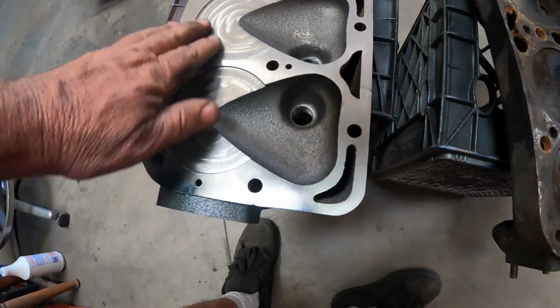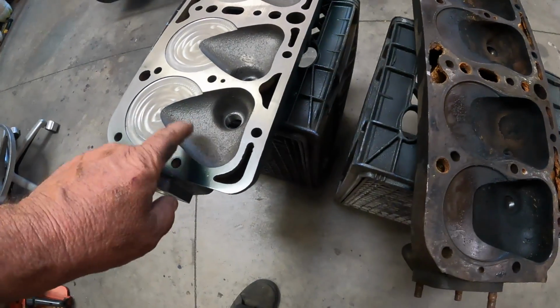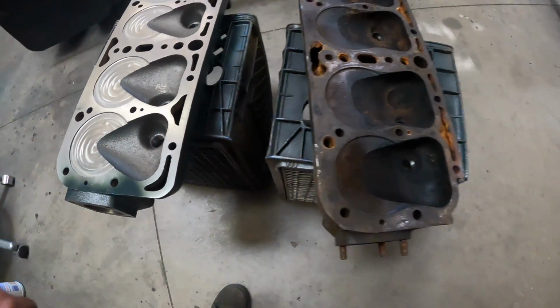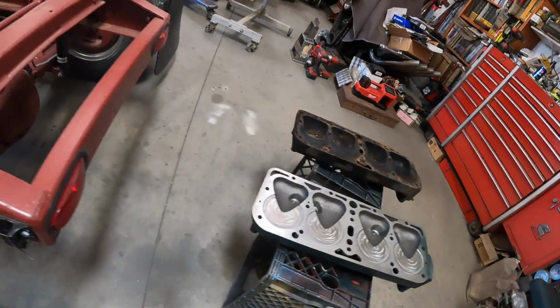Plus you could surface quite a bit off of these and raise them even more. That's 5.5 to 1. That's 4.2 to 1. So yeah, pretty big improvement on compression.